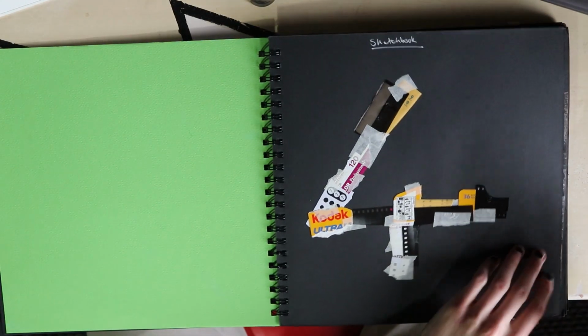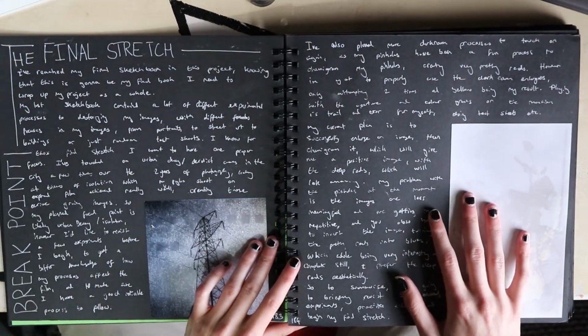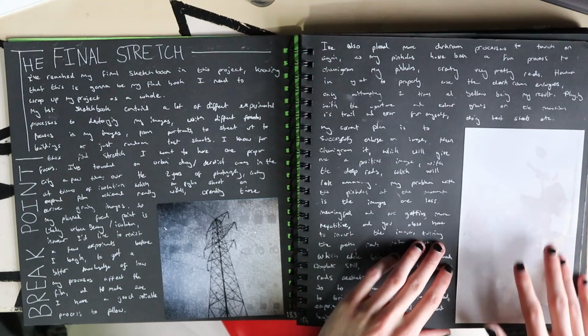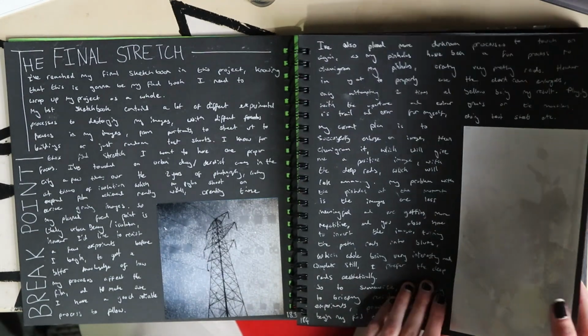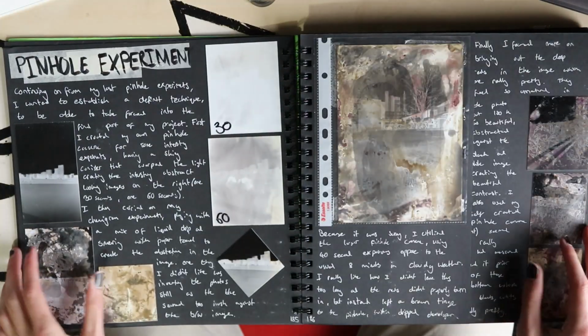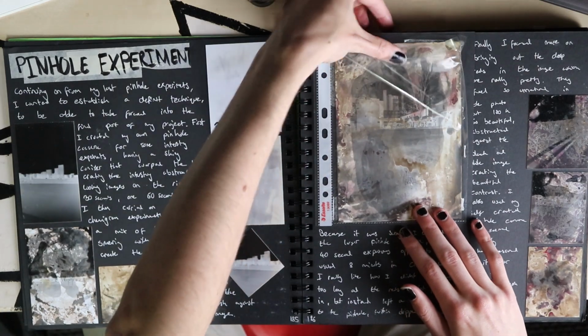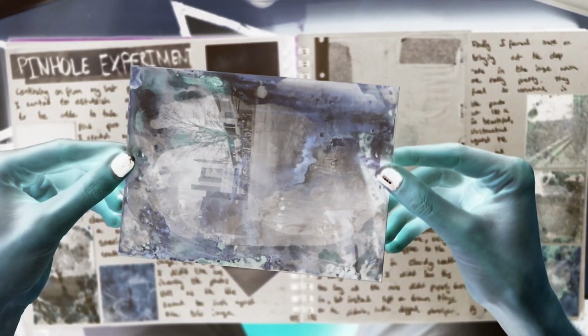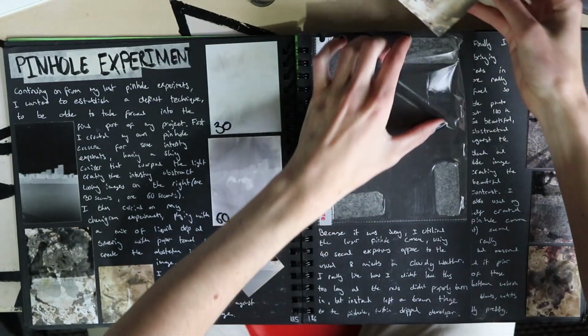Number 4. So I start with another break point, kind of calling it the final stretch, going over some of the stuff I've done recently. This was my first ever darkroom print, look how bad it looks. Oh, and finally I'm sleeving the really good chemigrams I was making. Look how cool that looks.